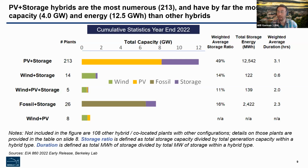Some of the metrics on the right-hand side of the graph are interesting as a point of comparison. They all relate to different parts of the storage size. So this first metric compares the storage capacity to the generating capacity. And you see how that is largest for the PV plus storage category. You can also see the total amount of storage energy that is paired to these different generators, as well as the average duration of the storage, with, again, PV plus storage dominating in all 3 of these types, but with decent durations of batteries on the fossil plus storage and the wind plus PV plus storage project sample.